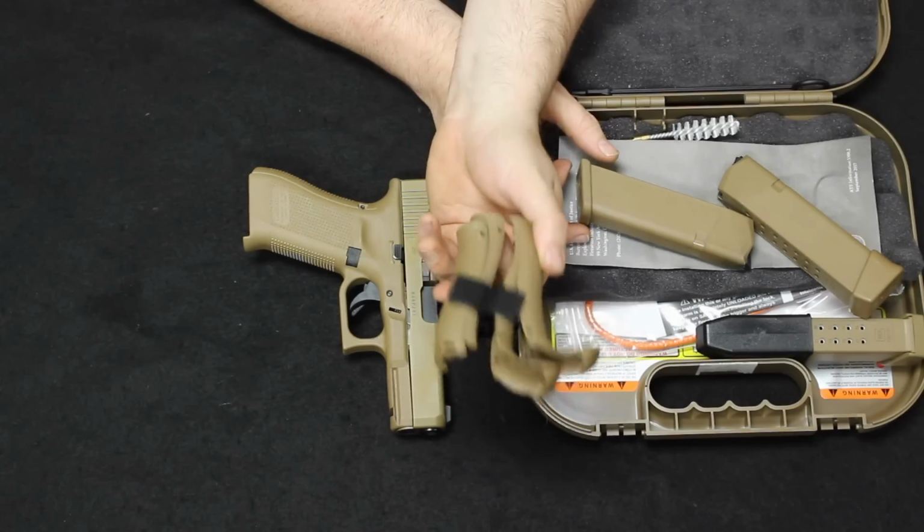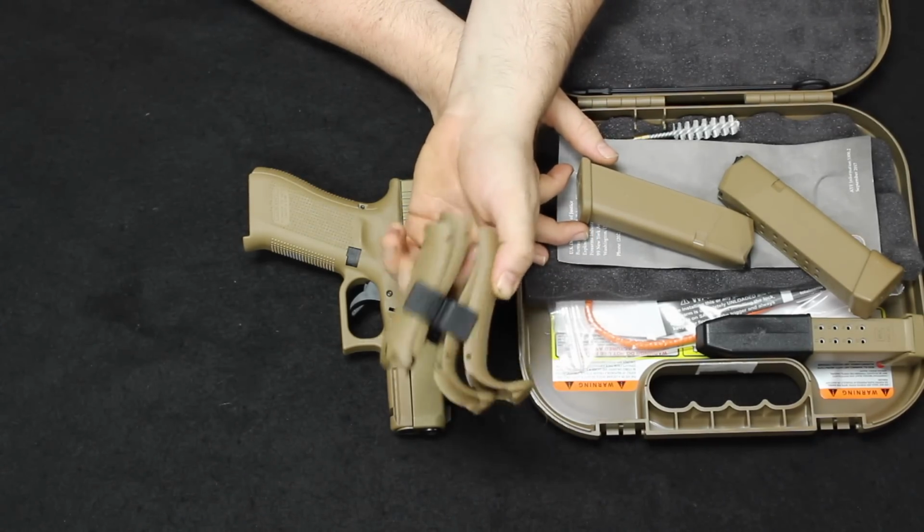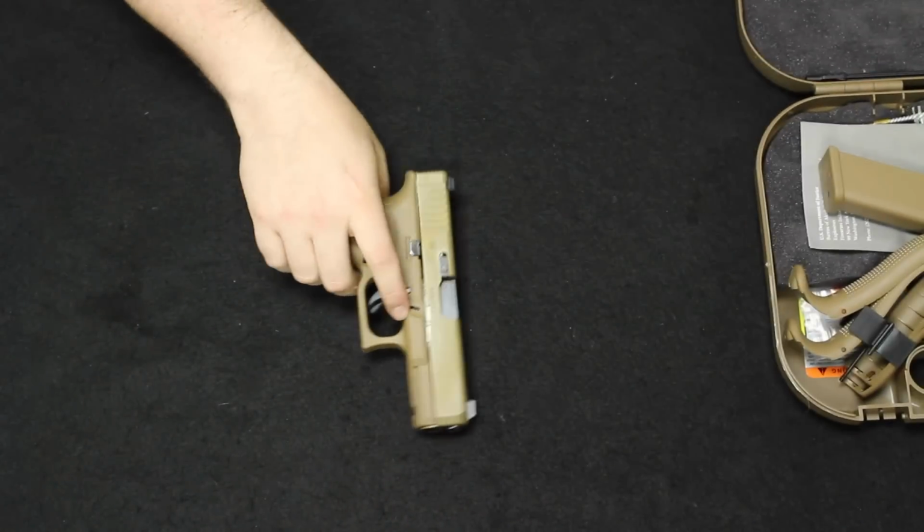And most of the time when we see these used Glocks come in, these have typically never been used, or they don't look to have been used or removed from the little bracket here. But anyway, moving right along.